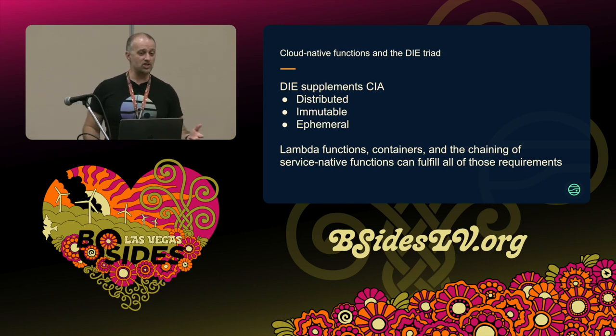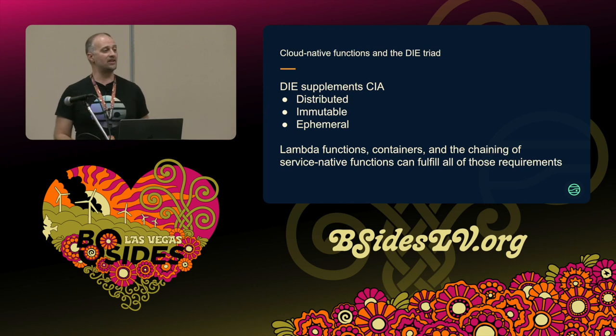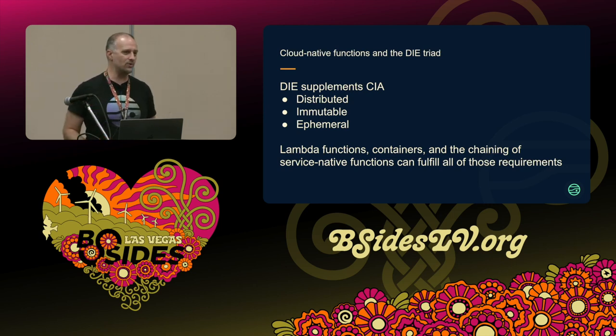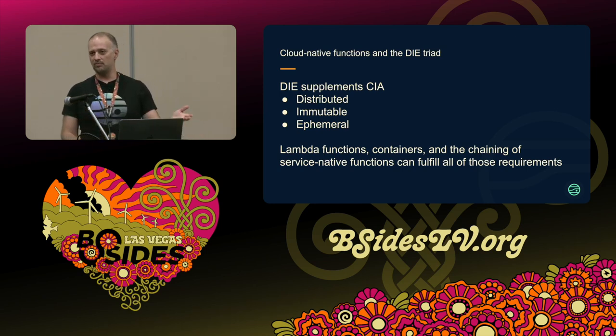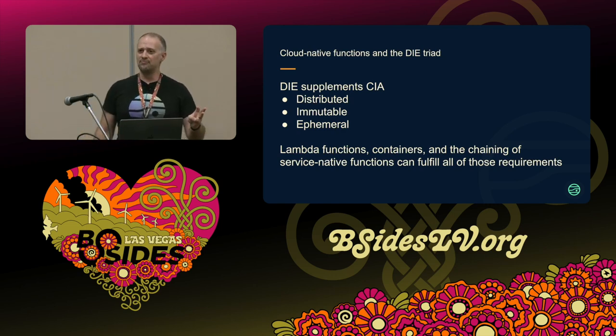And if you put that monitoring in, it's very easy to see if an attacker compromises an account somewhere, because they're not going to know that. They're going to go in there and try to change a Lambda in place. And that's going to set off an alarm, and you're going to know about it. So distributed, immutable, and then ephemeral.